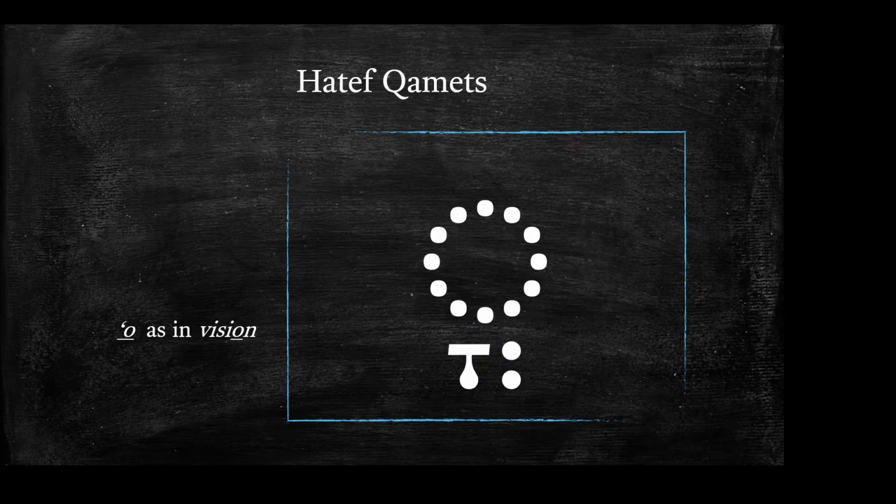Hatef kametz. So hatef kametz, this is an O-class vowel. It's reduced all the way to make an uh sound. So the word vision. We don't say vision in English, anyway. We say vision often. And that's what the hatef kametz sounds like. So really all the hatef vowels, the reduced vowels, they all basically make the same sound, which is a glottal pause. If you want to have a different mnemonic for each one based on the A class, E class, and O class, you have them here on the screen.